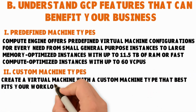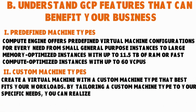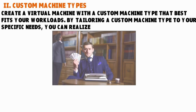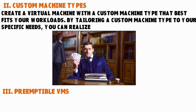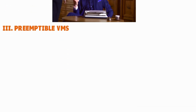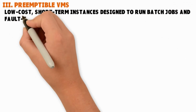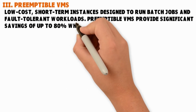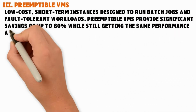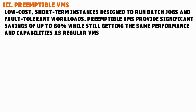You have custom machine types, so you can create a virtual machine with a custom machine type that best fits your workloads. So you can tailor a custom machine type to your specific needs so you can realize significant savings. There's something called preemptible VMs. This is another feature that comes with GCP. Preemptible VMs are low-cost, short-term instances designed to run batch jobs and fault-tolerant workloads. Preemptible VMs provide significant savings of up to 80% while still getting the same performance and capabilities as regular VMs.